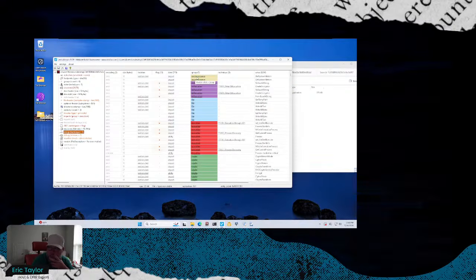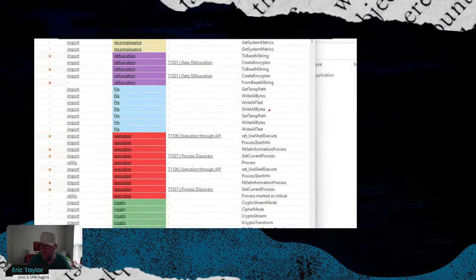So there is a reconnaissance, system metrics. Okay, not a big deal. Get file temp, read write. Okay. So we do have MITRE ATT&CK T1106, execution through API, which is using the Windows API set, use shell exec. Okay, so this is going to be a bigger lesson than I thought it was going to be when I started this. All right, so use shell execution.